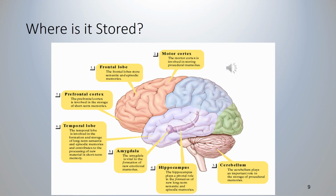Certain parts of the cortex, we store memories for smell. Certain memories that deal with emotion and fear are processed in the amygdala. And we already talked about the hippocampus and the cerebellum. And these different parts of the brain work together. So our memories are really scattered all throughout the brain, not just in those specific places that we mentioned. And it's because we have neural connections for each thing that we've learned, each memory that we've created.